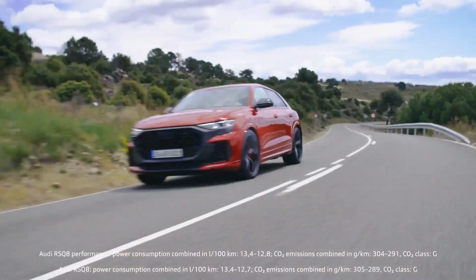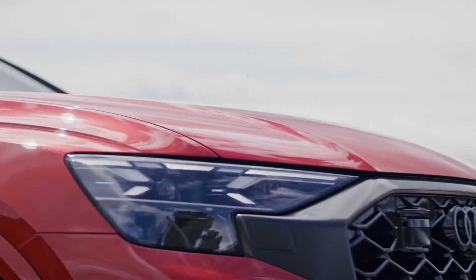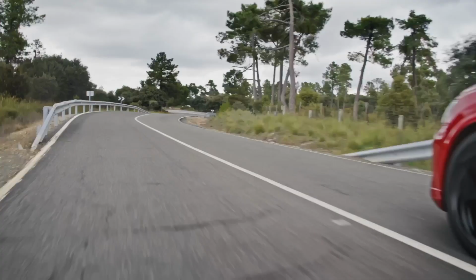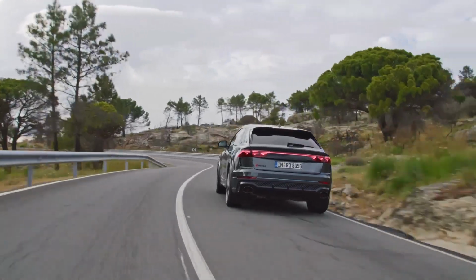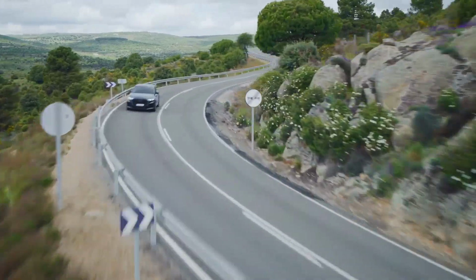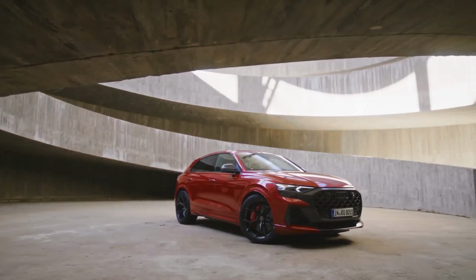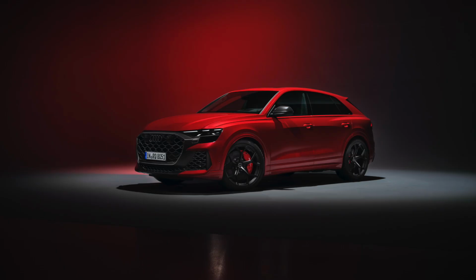The RSQ8 and RSQ8 Performance are redefining what high-performance SUVs can do. If you're looking for power, speed, and cutting-edge technology, these new RSQ8 models are the ultimate choice. That's it for today's breakdown of the impressive numbers behind Audi's latest RSQ8 models.